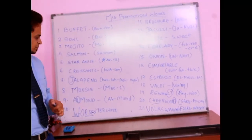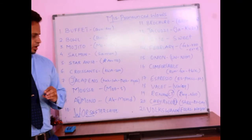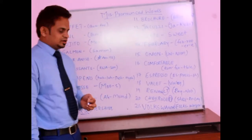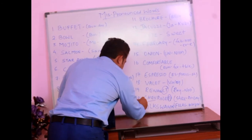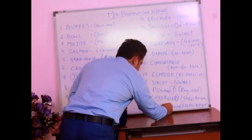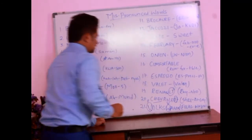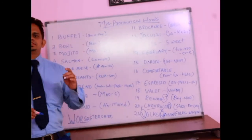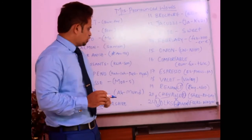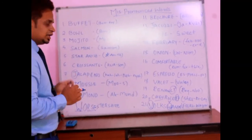Coming to the last one. It's a German word, Volkswagen. As it's a German word, the letter V should be pronounced as F and the letter W should be pronounced as V here, like Volkswagen, which means a people's car. I hope you understand this and it will be useful for you.